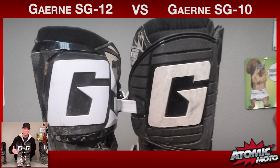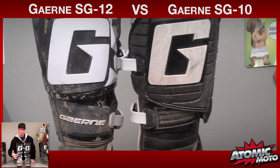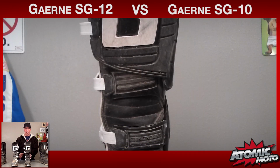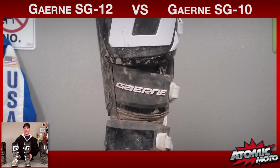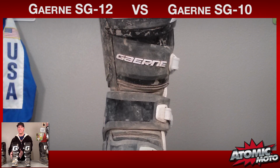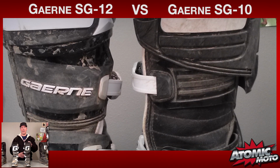The SG-12 has a short shin plate, so does the SG-10. The SG-12 has an extension plastic piece down here and a pretty wide strap that goes over the front of your leg. If you look at the SG-10, it's much more open in that area. It's just padded PVC. This has more protection and more support for fore and aft movement, twisting, etc., and a little bit more protection for objects that may impale you if you're riding off-road.